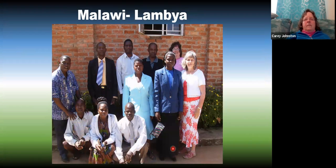This is the Lambia team from Malawi. And you can see here Maxwell Mpitinyanga, who's the Director of Literacy and Evangelism Malawi, Patrick Nsabi, who is from Kenya, who is one of our consultants, then myself and Nancy Sue from North America. The others are our Lambia-speaking team members. Now in this case, Nancy Sue and I arrived in Lilongwe and met Maxwell and Patrick, and then we traveled together to the Lambia area.